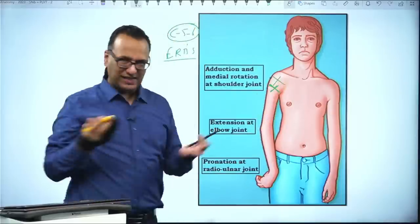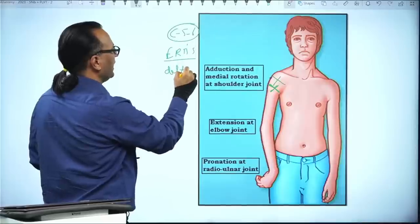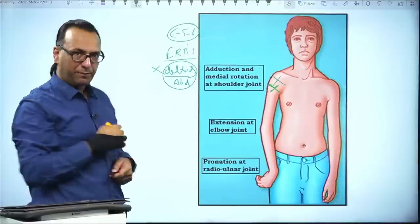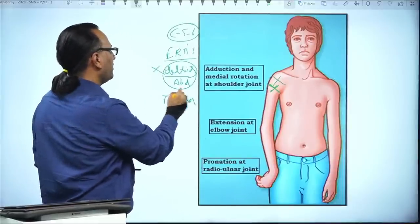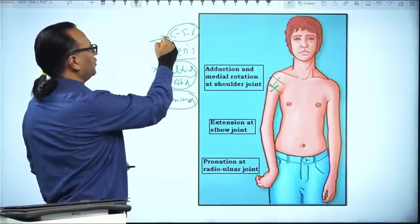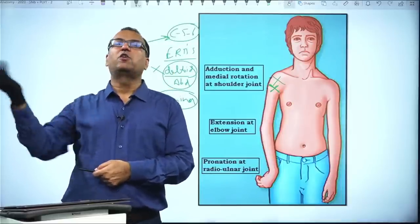Can you name some shoulder and scapular muscles which were compromised? Yes, like deltoid, which is for abduction. Which other muscle was compromised? Scapular muscles like teres minor. What is the root value of teres minor? The root value of teres minor and deltoid is the same, C5-6, and they are compromised. What is the purpose of teres minor? Lateral rotation, which is not possible.